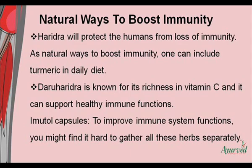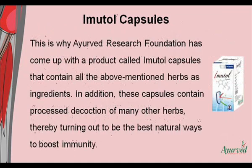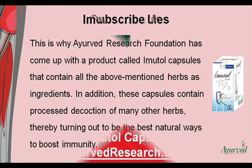Imutol capsules: to improve immune system functions, you might find it hard to gather all these herbs separately. This is why Ayurv Research Foundation has come up with a product called Imutol capsules that contain all the above-mentioned herbs as ingredients. In addition, these capsules contain processed decoction of many other herbs, thereby turning out to be the best natural way to boost immunity.